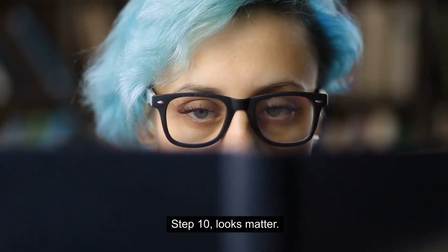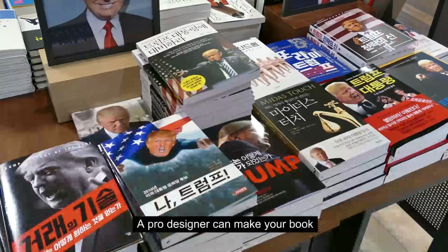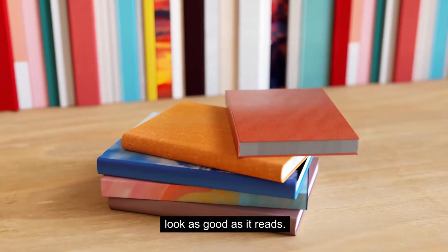Step 10. Looks matter. People do judge books by their covers, and the inside counts too. A pro designer can make your book look as good as it reads.